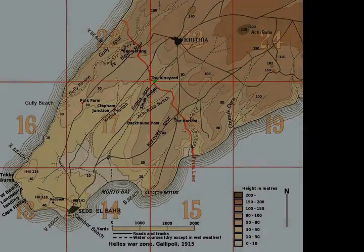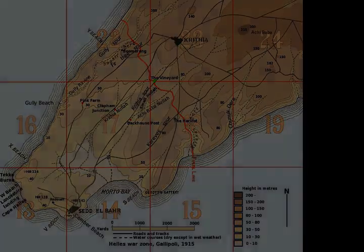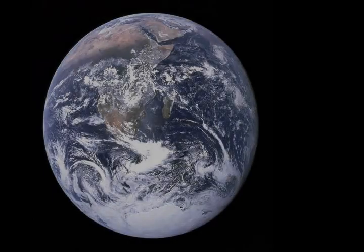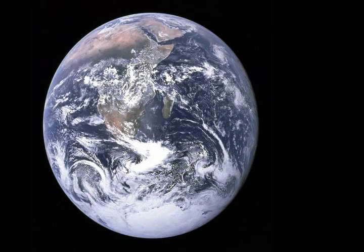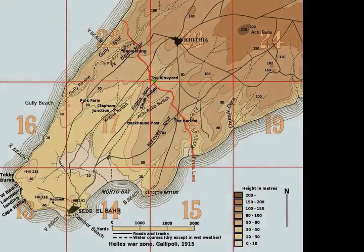The First Battle of Krithia was the first Allied attempt to advance in the Battle of Gallipoli during the First World War. Starting on the 28th of April, 3 days after the landing at Cape Helles, the defensive power of the Ottoman forces quickly overwhelmed the attack, which suffered from poor leadership and planning, lack of communications and exhaustion, and demoralization of the troops.